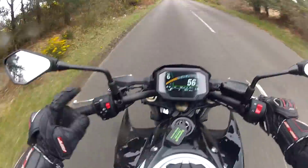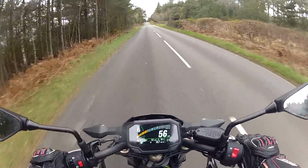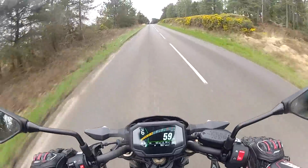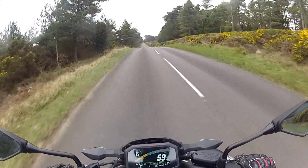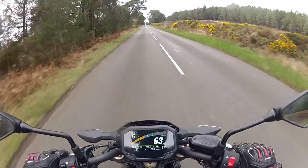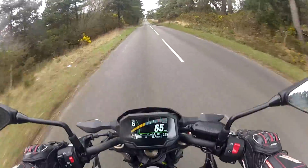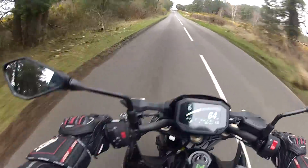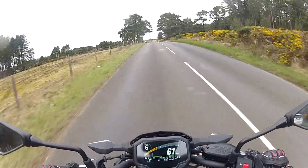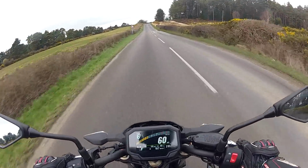I do like Kawasaki switchgear. It's very positive. You know, it's all very easy to push, very tactile. So at this sort of speed, 60 miles an hour, top gear, 4,500 revs, there's a tiny bit of vibes coming through the foot pegs, but nothing bad, not a deal breaker, just what you'd expect from a twin really. But this is a really nice ride like this. It's got a lot of character, it's nippy, it's fun, and very affordable. You could probably get one of these on a PCP for, I don't know, something about £100 a month, I would have thought, with a small deposit.